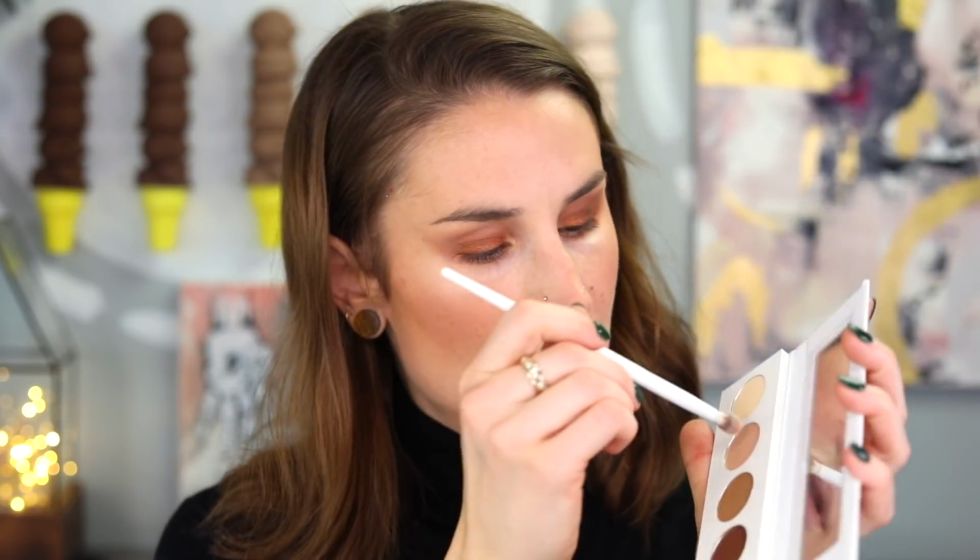And then I'm gonna grab that little brush that they sent me, dip it into that shimmery shade, and that's what I'm gonna use on my inner corner here. Very effective, but also not super icy. So it's not stealing the show, you know?